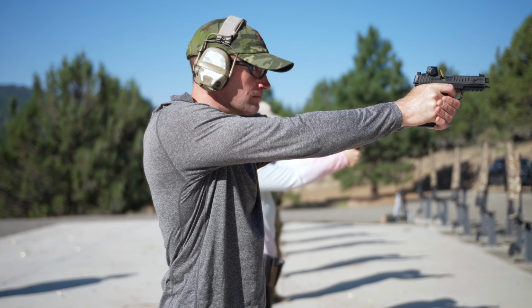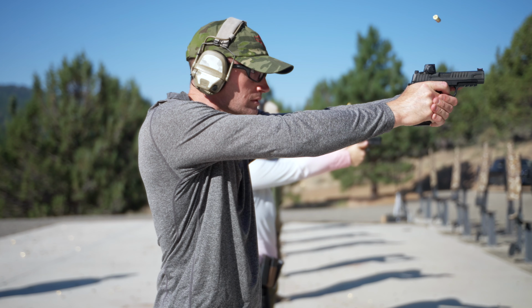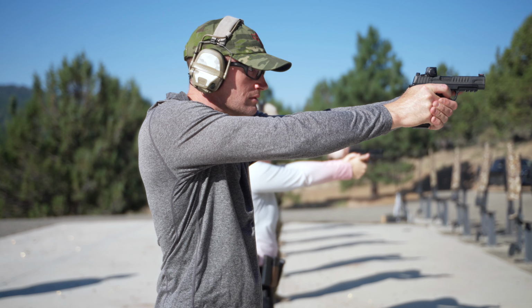As far as ammo for that class, we were shooting frangible from Centerfire, and you need to shoot frangible for a certain class at Thunder Ranch. This was one of them, and there were no hiccups whatsoever, outside of actually setting up malfunctions when we were working malfunctions. The thing just ran like a champ, and once I had it zeroed, it did really, really good. Really pleased with it.